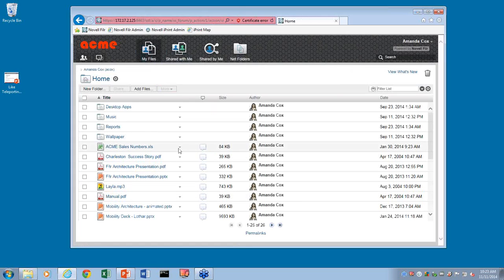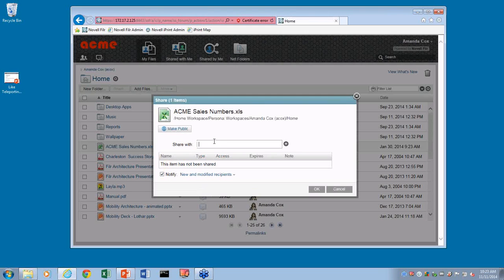And to go back to my files, just to show you the sharing capabilities. So I have the ability to share. I can add external people. Just add myself. I can choose whether or not, in this case, I'm a viewer or an editor.